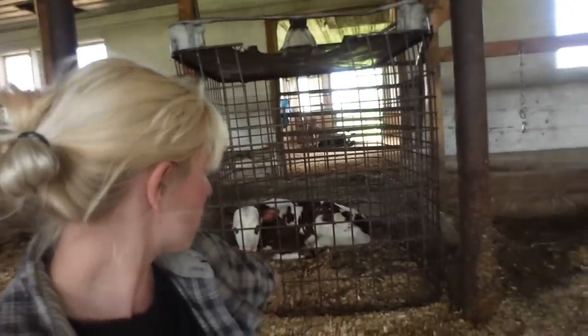I just lost my glasses in the gutter. So I just came in and checked on the calves really quick, and now I'm going to be heading home, relaxing for a minute, and then coming right back here to milk the girls.